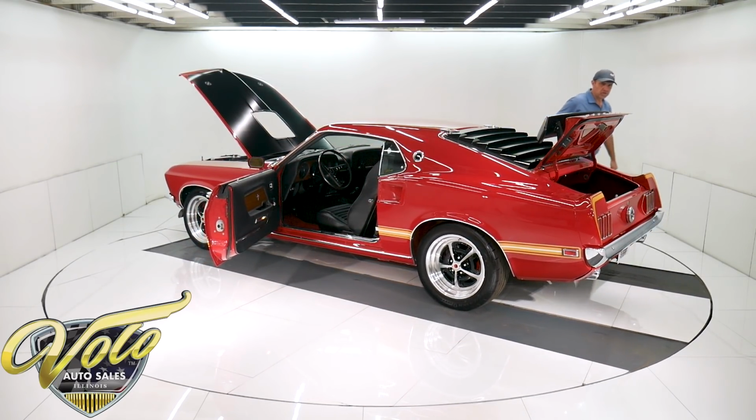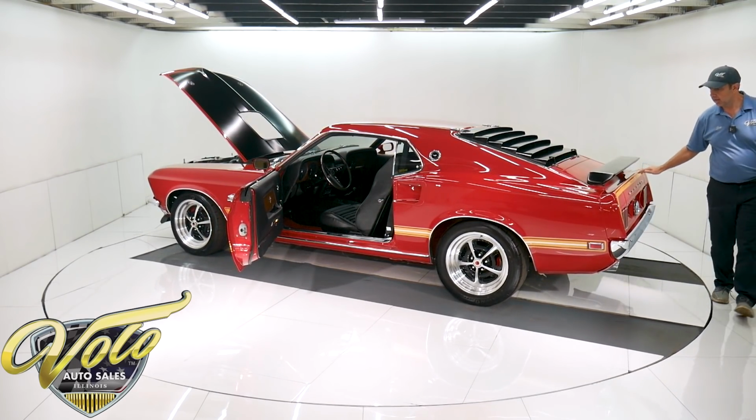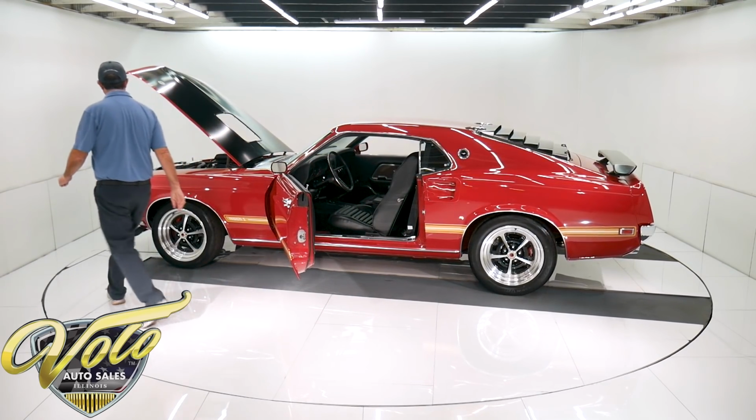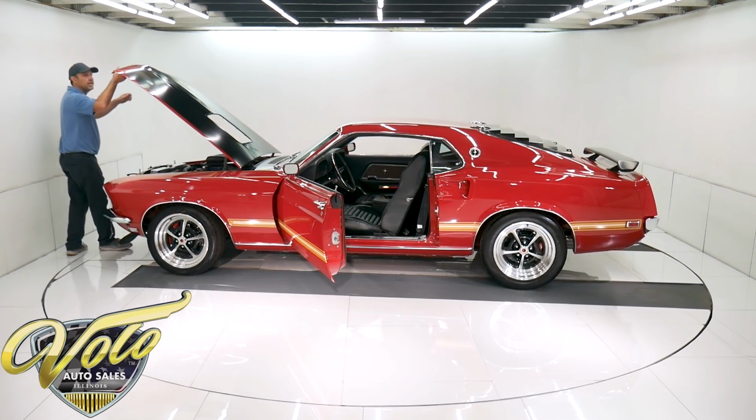So there you have it. Door shuts nice. Clicks shut. This is one incredible Mach 1. Like I said, there's a lot more than meets the eye.